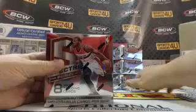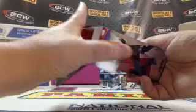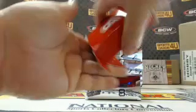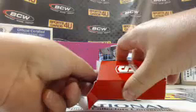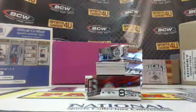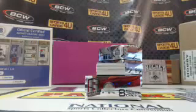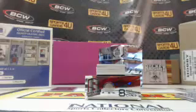Box two. Blue Prism for the Rockets, Josh Smith, 29 out of 49. Wow, look at here. Another Rajon Rondo, Mavericks, 36 out of 75.